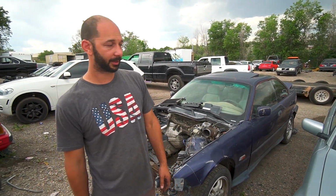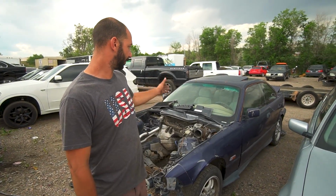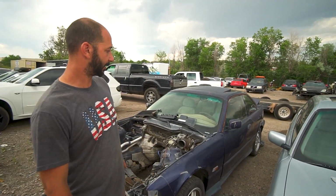325i coupe, E36 shell. Sold the engine, came with a vert that I bought. Already sold the vert, don't need this for anything. It's a parts car.